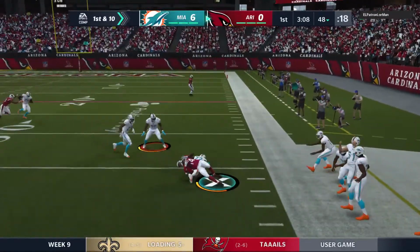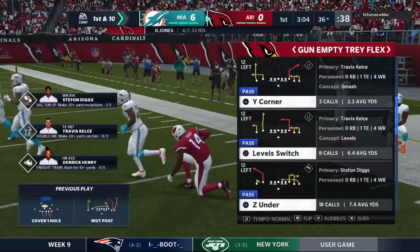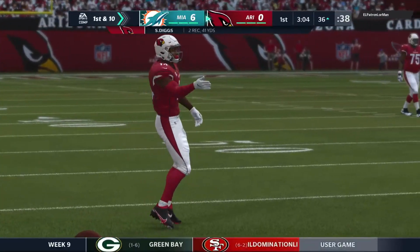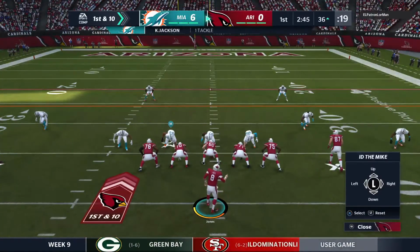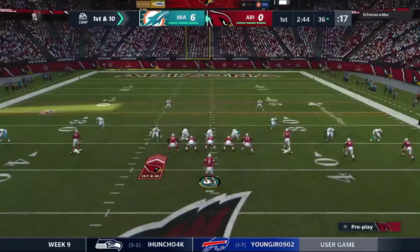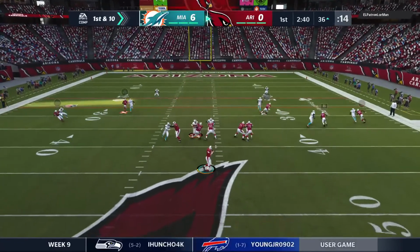The throw right sideline here is complete, and he is tackled inside the 40, not quite to the 35. 17 more yards on that one as they keep the drive rolling. So now 1st and 10 as they've crossed into Miami territory at the 36.